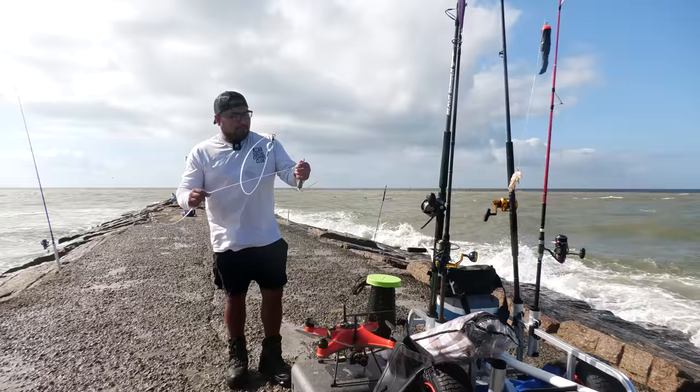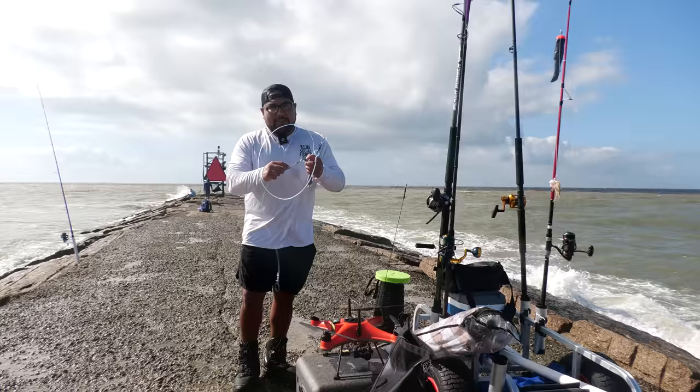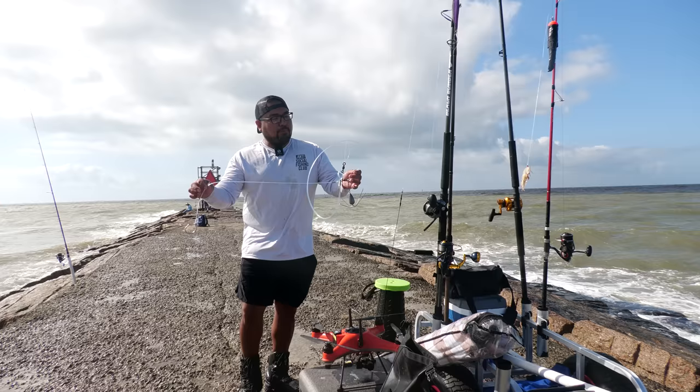So what we're gonna try today, we got a clear leader here. It's blue, that I bought at Hard Life Tackle. And I wanna see if the color makes a big difference. We've been using black leaders for a while, but I'm wondering if that scares the fish away. So we're gonna try this blue clear leader out here in dirty brown water. They ain't gonna see this, especially in this dirty water.